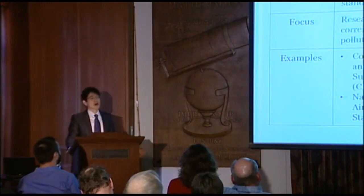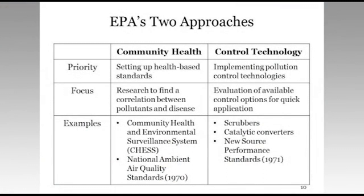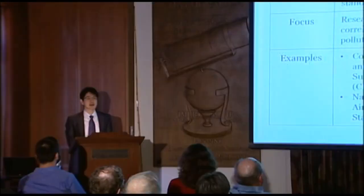I found the following two approaches of the EPA helpful to understand the changes in the air pollution policy. A community health approach assumed that setting up the health-based standards would be the first and strongest step to alleviate rampant pollution. The proponents of this approach focused on identifying pollutants and exploring the correlation between major pollutants and human health indicators.